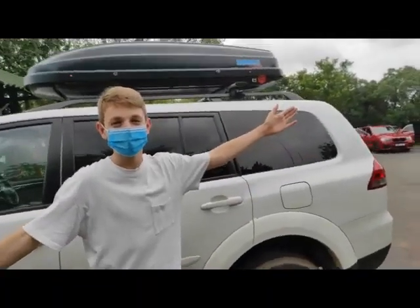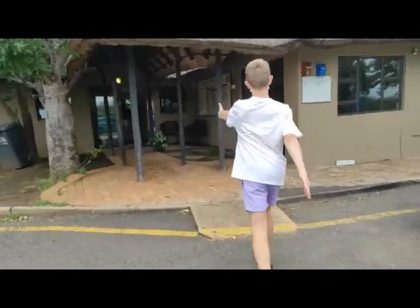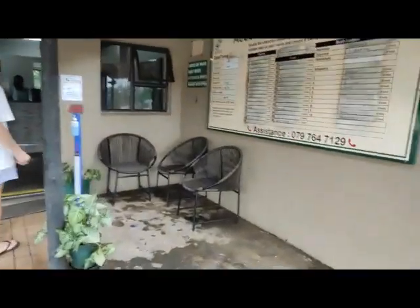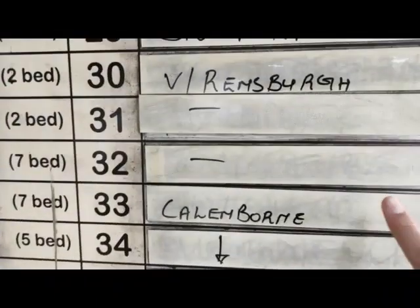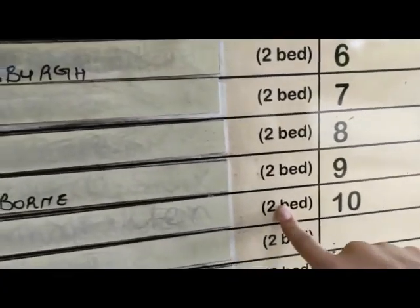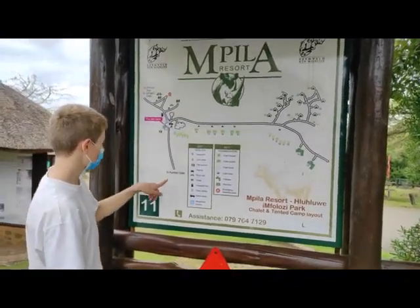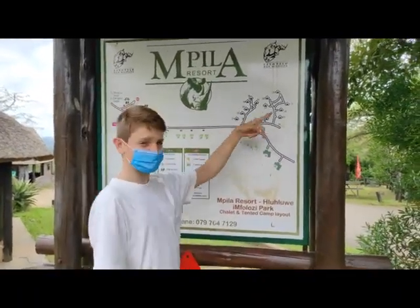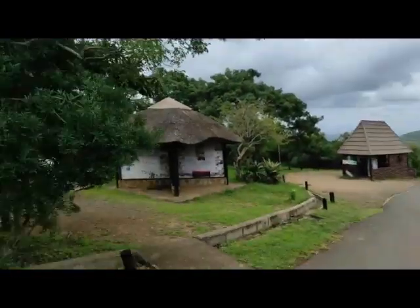We made it to Mpila. Reception. We're just checking the reception, and then we're going to go to one of these tents over here. We're staying in two-man tents. Accommodation, curio shop, petrol station, reception.